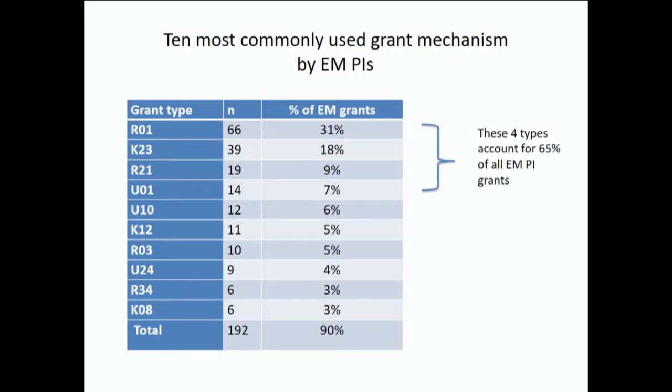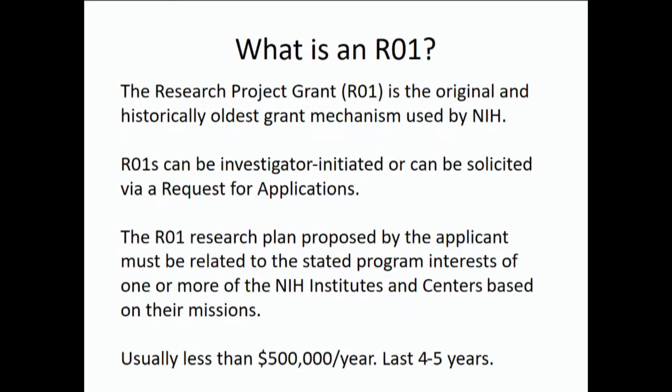Now, as I told you before, the R's and the K's and the U's account for most of the grants that emergency medicine physicians are awarded. Again, the majority are R grants, the investigator-initiated grants. There is a good number of K's and some R21s, which are smaller planning grants, as well as some U grants. Okay, so we've mentioned that the R grant is the largest grant. It is the grant that is used by the majority of people funded by the NIH.